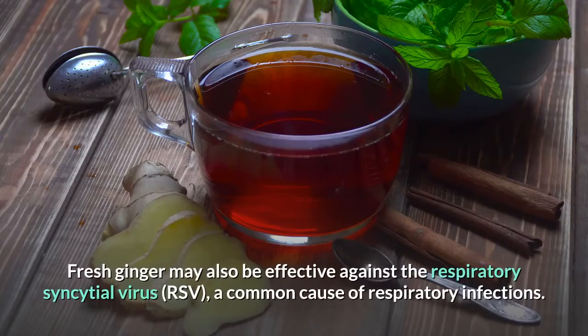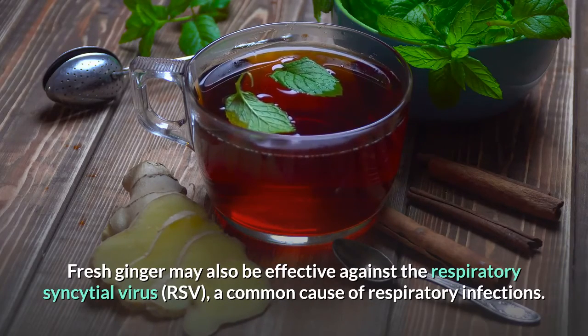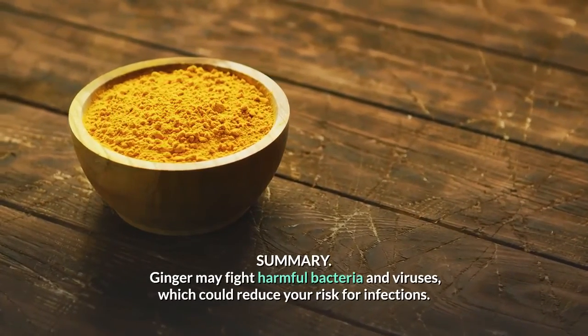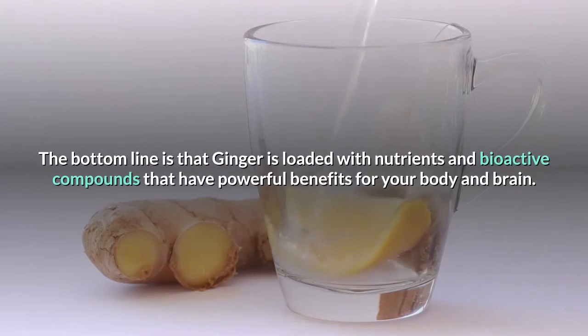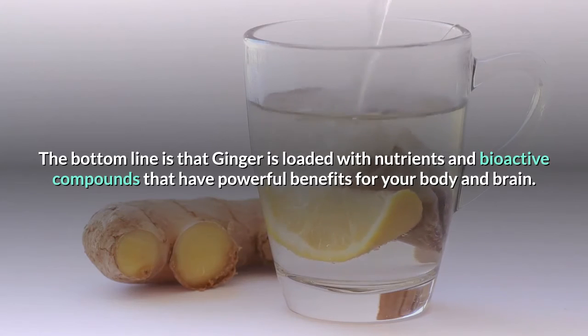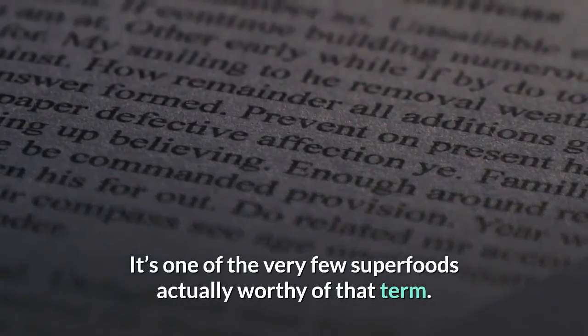Fresh ginger may also be effective against the respiratory syncytial virus (RSV), a common cause of respiratory infections. Summary: ginger may fight harmful bacteria and viruses, which could reduce your risk for infections. The bottom line is that ginger is loaded with nutrients and bioactive compounds that have powerful benefits for your body and brain. It's one of the very few superfoods actually worthy of that term.